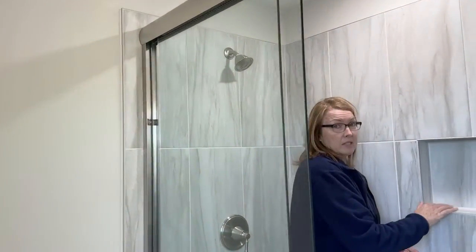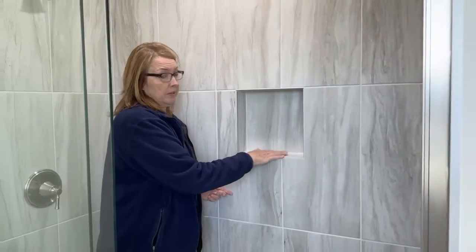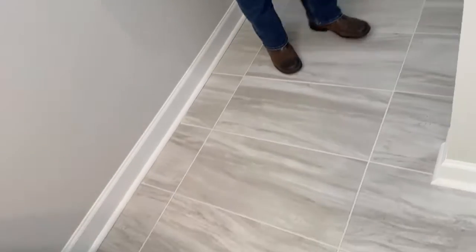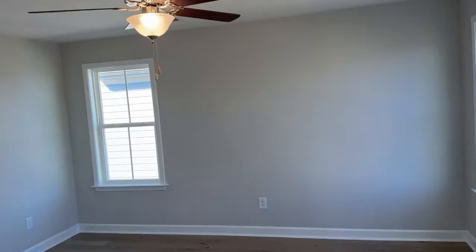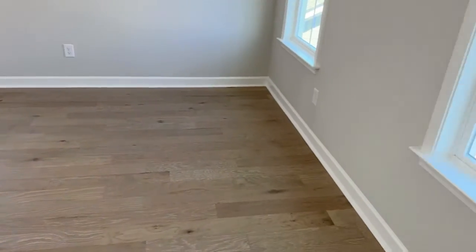And you got this nice little nook here to be able to put your shampoo and whatever and your soap. Nice little spot there. I like the color. I like the color combination of this house. So you got the same tile, it looks like, on the floor that's in the shower. So it's a nice combination to have the two. It's streamlined, yeah. Looks very neat.